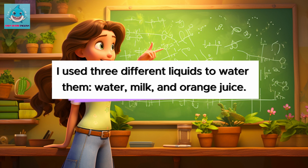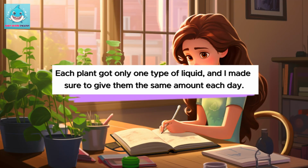I used three different liquids to water them: water, milk, and orange juice. Each plant got only one type of liquid, and I made sure to give them the same amount each day.